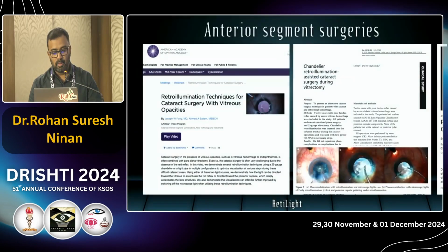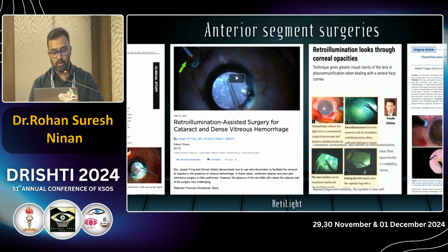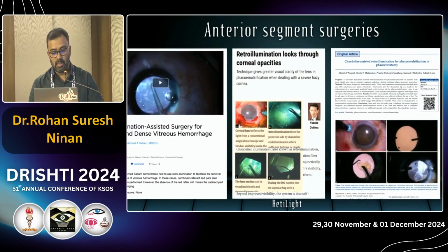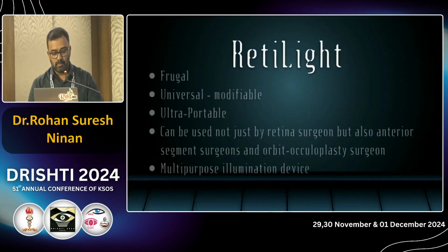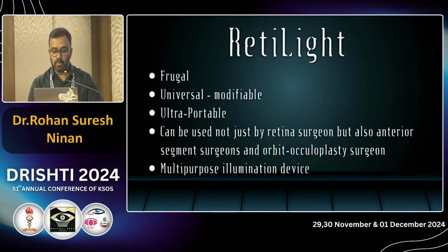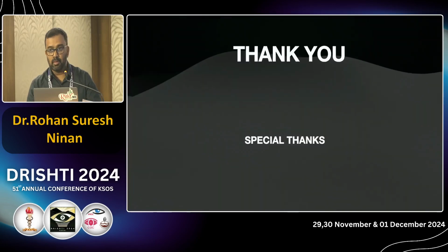It's also useful as a source of retro illumination in anterior segment surgeries, and even as a spotlight during orbital surgeries. So it's frugal, it's universally modifiable, it's ultra portable. It can be used not only by the retinal surgeons but also by other specialties, and it's a multi-purpose illumination device. Thank you.